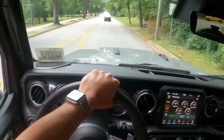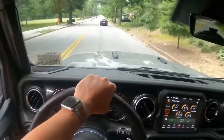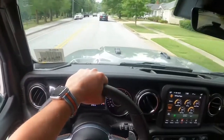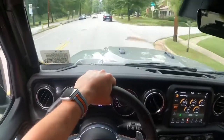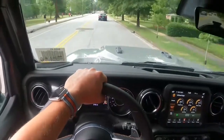It's overkill. I think the old adage is you can never have too much of a good thing. But in this case, I'm going to say that there is too much of a good thing in here. There's too much horsepower, and I never thought I'd say that, but that's my take on this vehicle.